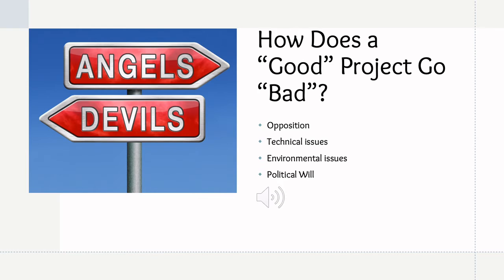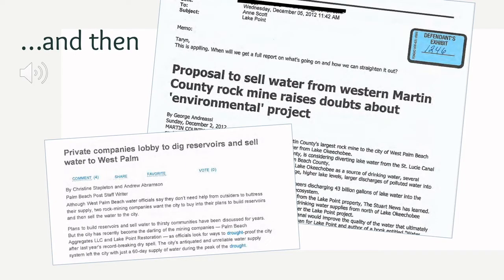After the West Palm Beach presentation, what had been talked about by everyone as a good project all of a sudden started to appear places as a bad project. What could cause opposition like this to happen? Well, there could be technical issues, environmental issues, political will could change, or something much more nefarious could happen. That's what happened here at Lake Point. It started in the press.